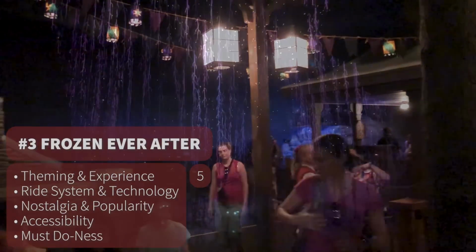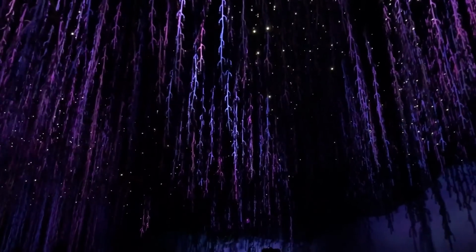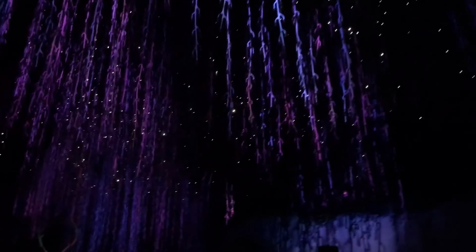Not only is the queue super immersive to make you feel like you're really walking through Arendelle, but the entire ride has really excellent theming and set design. As for the tech, it is a 4 out of 5.